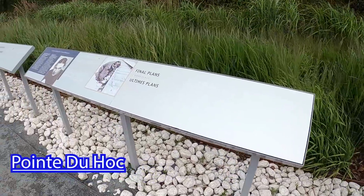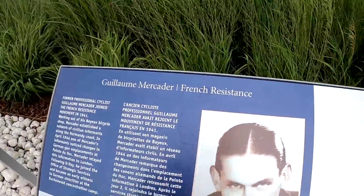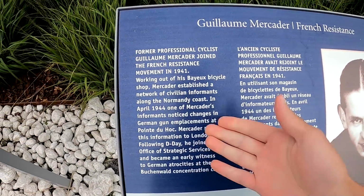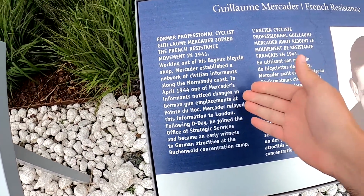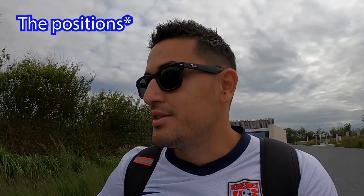We're here now, arriving at Pointe Du Hoc. I wanted to point out Mr. Gillam Myrick, part of the French resistance. He was living in Bayeux and he owned a bicycle shop, and he decided to join the resistance, establishing a network of civilian informants. Basically what these guys would do is spy on the Germans. They'd send the information over to England, and it would help out the Allies. In his case, it was very vital. The Germans changed the batteries and the gun placements here at Pointe Du Hoc a few days before the invasion. He was able to pass that information over to the Allies so that they could adjust properly.